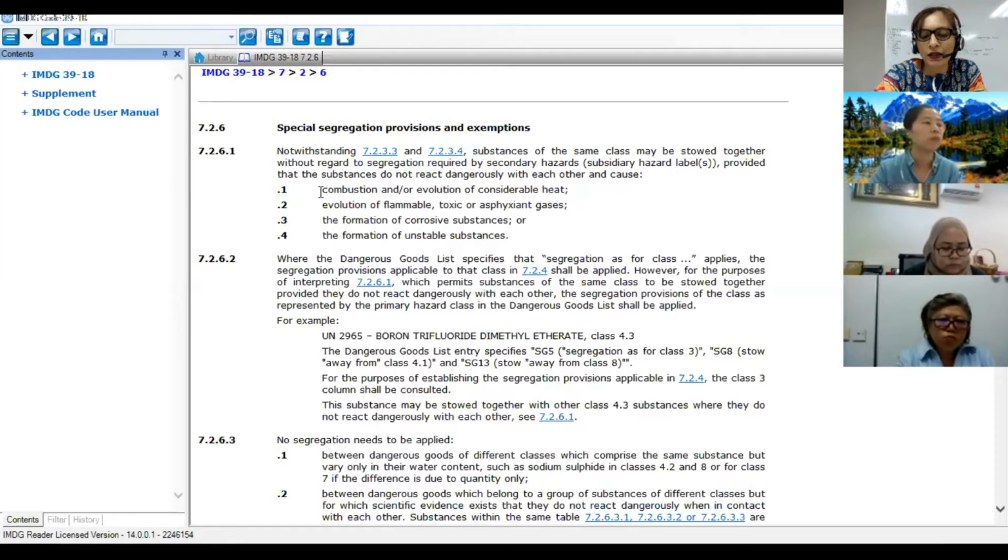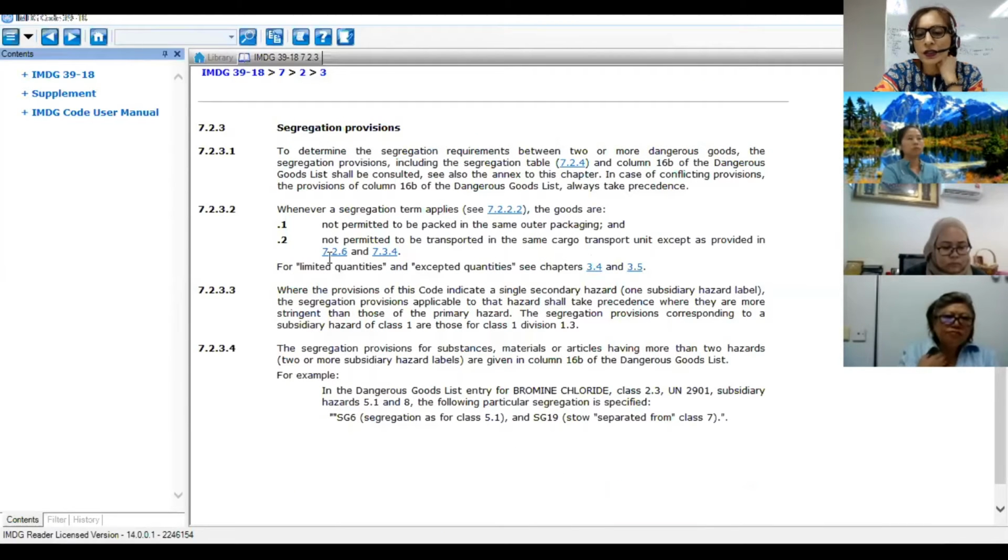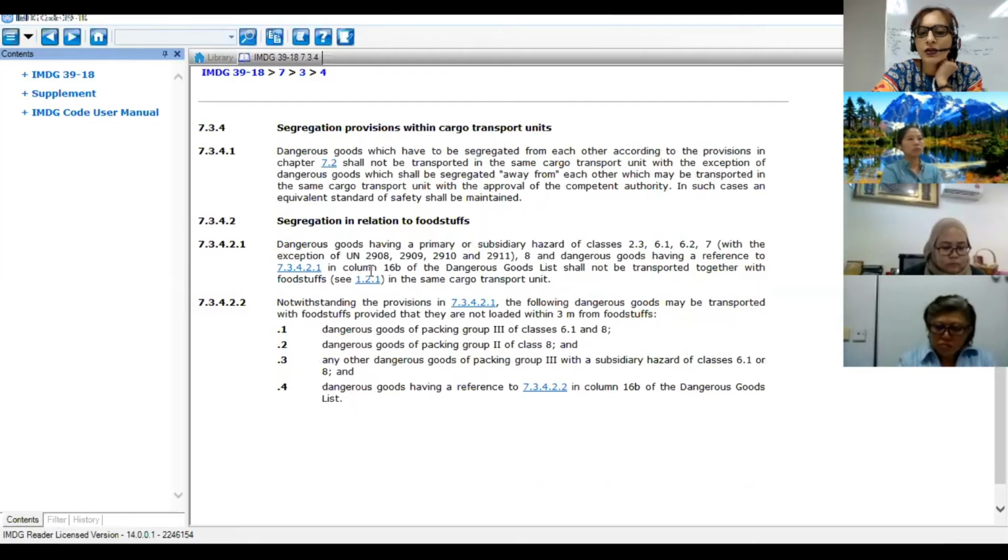That these substances do not react dangerously means what? That they don't combust or evolve considerable heat, that there is no evolution of flammable, toxic or asphyxiant gases, no formation of corrosive substances, and no formation of unstable substances. So the code says you can keep them as long as these conditions are met, right? So how do you provide these conditions? You have to prove it with a tech sheet. Here they are saying you have to segregate unless this. So what is unless this? This one is here, 7.3.4: segregation provisions within a transport unit.